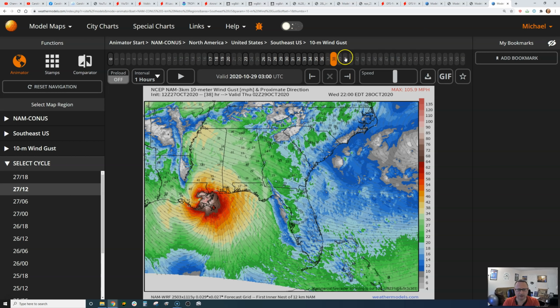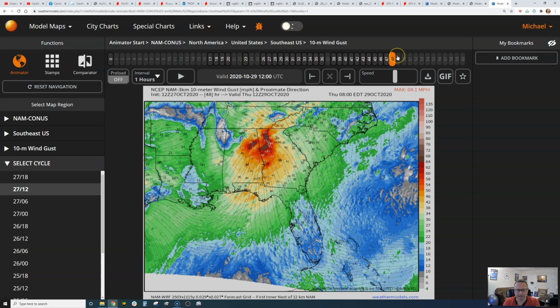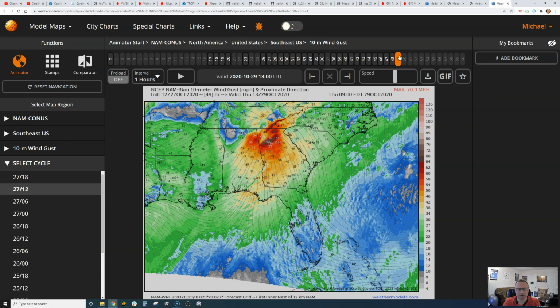Does show wind gusts in Alabama reaching 50, 60, even 70 miles per hour, including the southern side of Birmingham around 4 in the morning Central Time, 5 Eastern on Thursday. And then even Atlanta could have wind gusts up to 60 or 65 miles per hour, especially the northern side here during the morning rush on Thursday. That could create some very dangerous travel conditions.